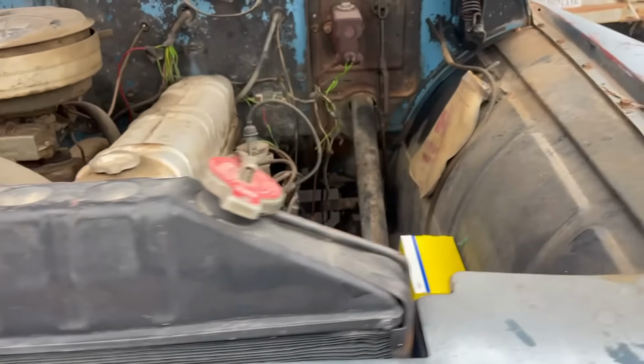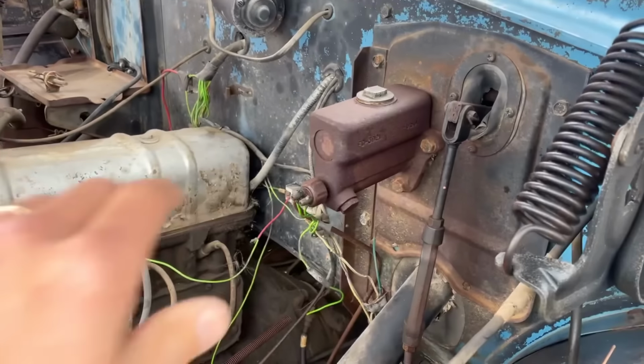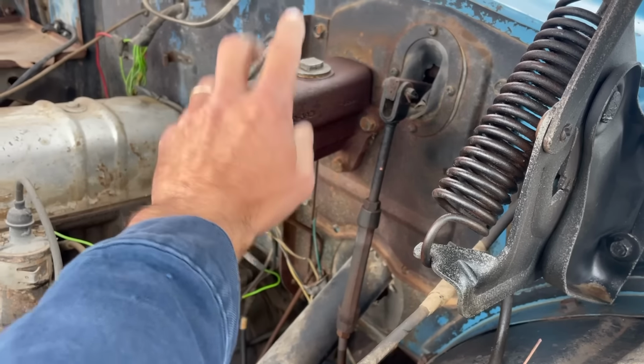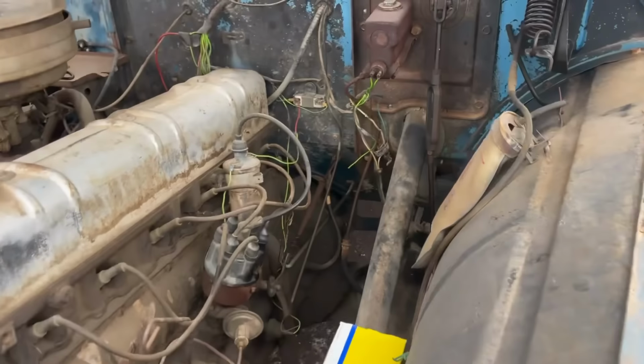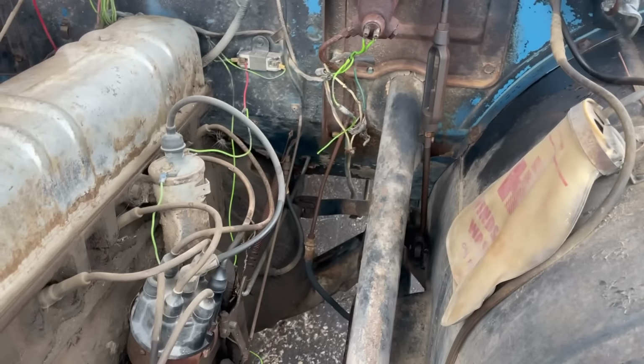I don't know if I said this already, but amazingly, I was able to put about 2 bottles of brake fluid in this and cycle it through. Owen and I bled the brakes. And as of 2 days ago, it had functioning brakes. This switch was leaking, so I ordered one of those.